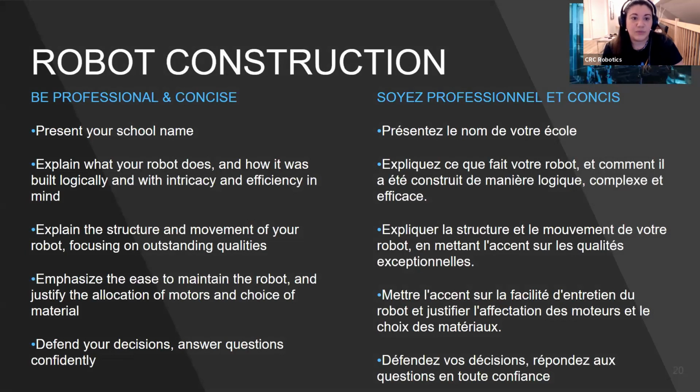On the flip side, the robot construction is actually what the robot does, how it moves, how it was built. But again, you need to be professional and concise. So again, they're experts in their field. These are engineers, they work in robotics, they're experts in everything that moves. So again, present your name, your school name, explain what your robot does, and how it was built logically with efficiency in mind.